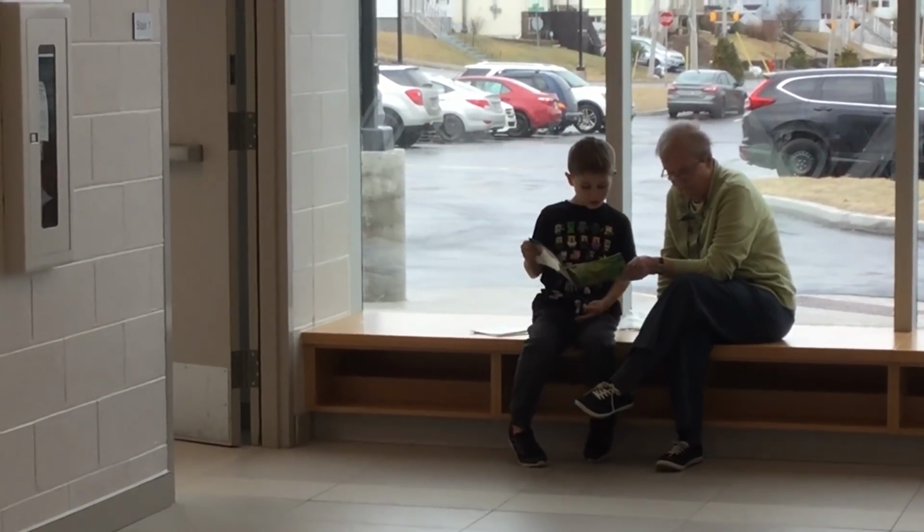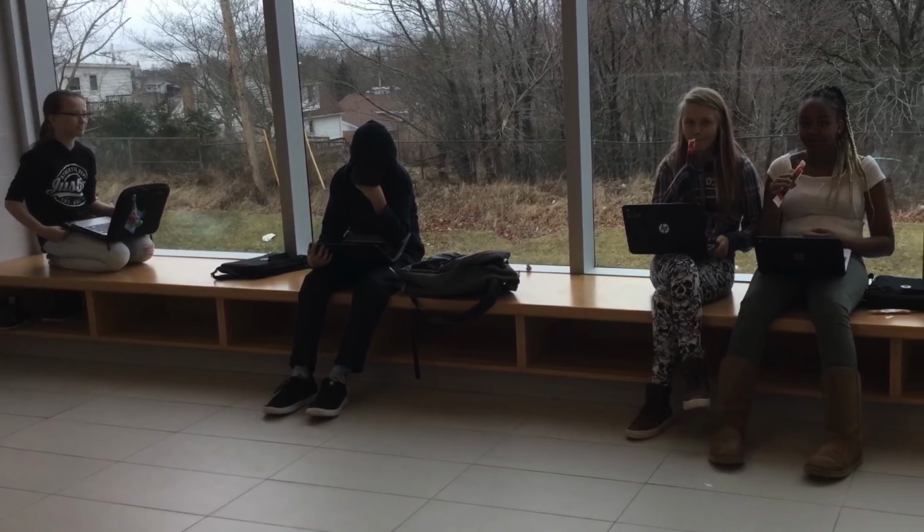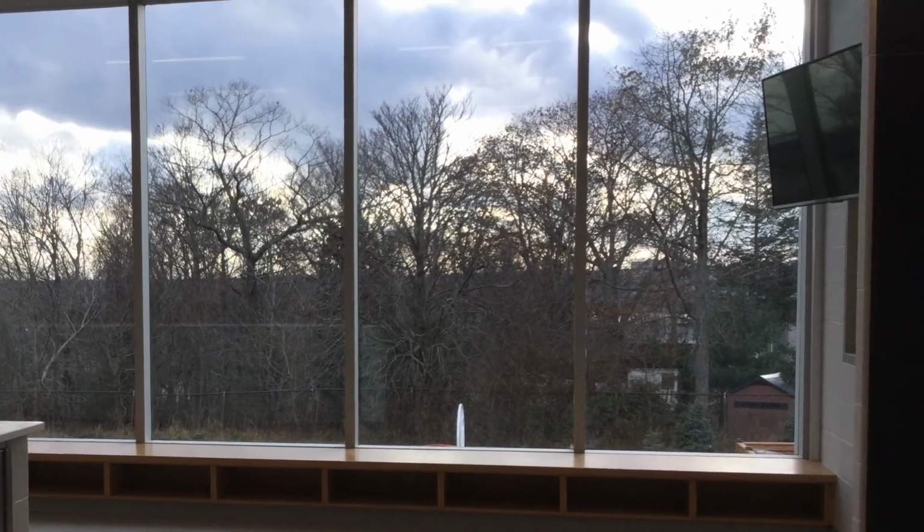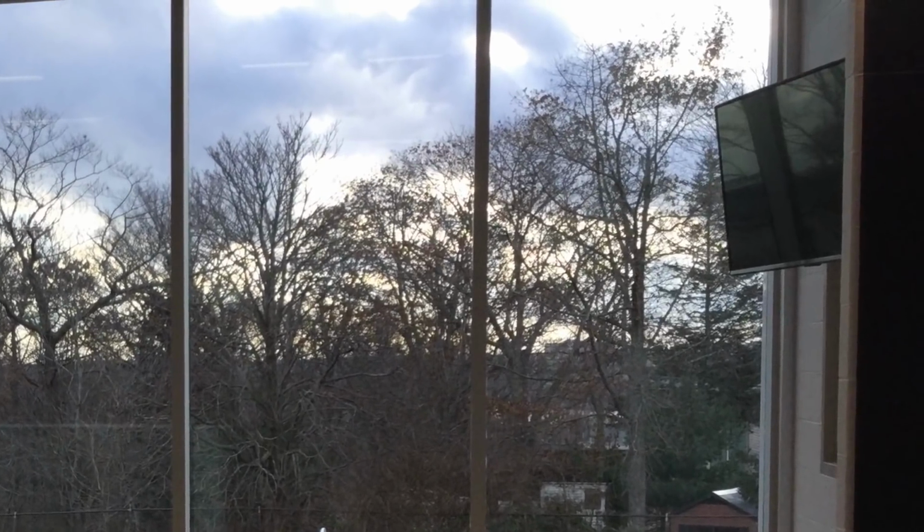So they can take their reading out there, they can take their technology out there. We have televisions in some of our small group work areas that the students can plug in their Chromebooks, and then rather than 4 people to work on something huddled around one computer, they can actually view it up on the television screen, so they can all be working, collaborating together.